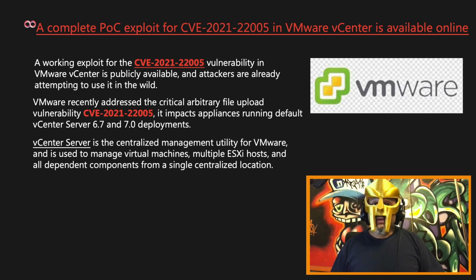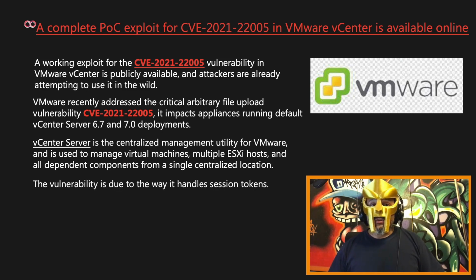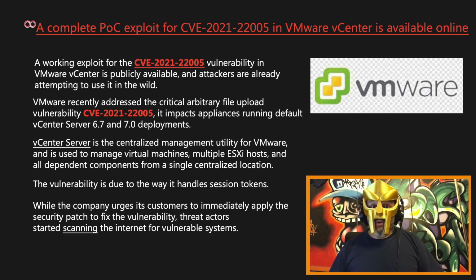vCenter Server is the centralized management utility for VMware and is used to manage virtual machines, multiple ESXi hosts, and all dependent components from a single centralized location. The vulnerability is due to the way it handles session tokens. While the company urges its customers to immediately apply the security patch to fix the vulnerability, threat actors started scanning the internet for vulnerable systems.